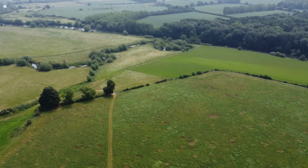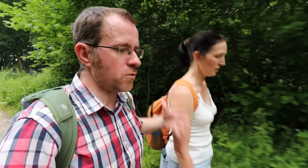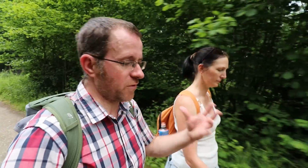So by the very nature of a river, it's very difficult to find anything that remains of a Roman bridge. Almost impossible because of the way it moves and meanders and changes over 2,000 years. Highly unlikely you're going to find any evidence.